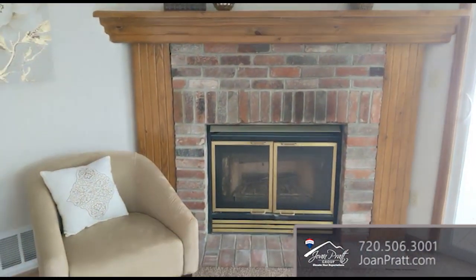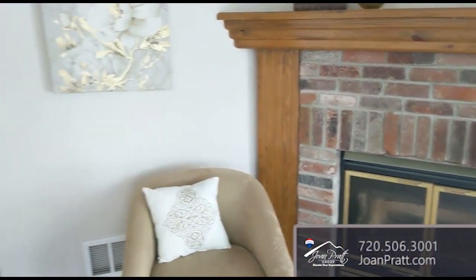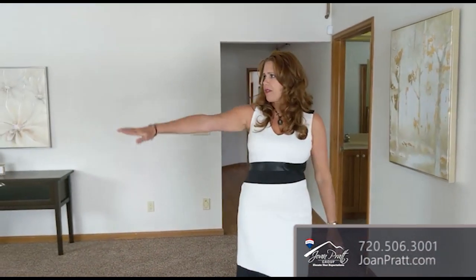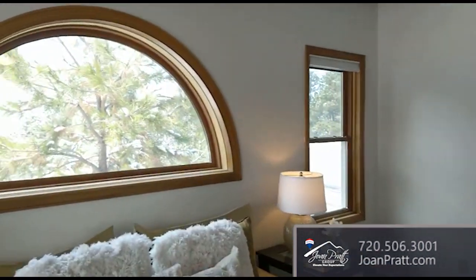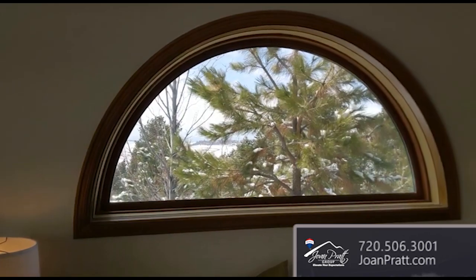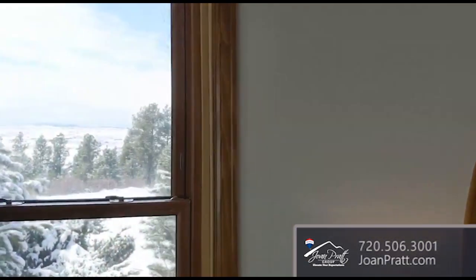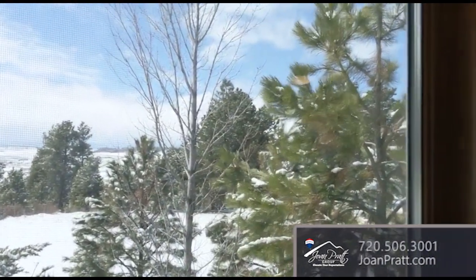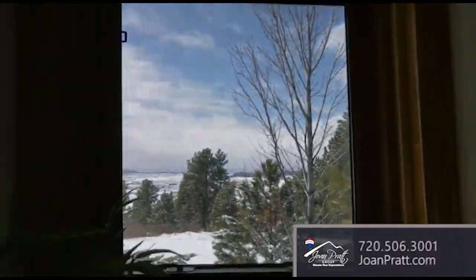So this is considered the master bedroom, and it has this beautiful sunny west-facing porch that is great for sunsets. But if you peek out this window, I think even on this cloudy day, you'll still be able to see Pikes Peak. Well, you can't really see it, but it is directly straight that way. In the 2D photos, you should have no problem seeing it.